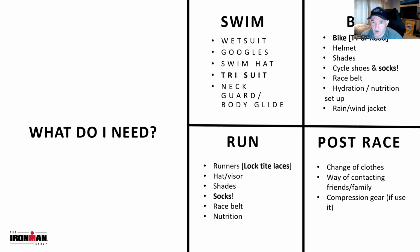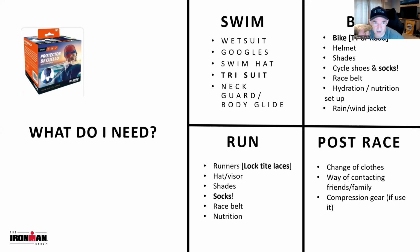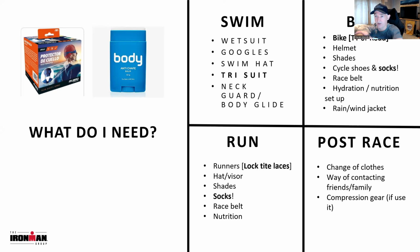The other items I'd recommend swim-wise are the neck guard or body glide. A neck guard sits around your neck, and I really value it for preventing wetsuit chafing. You don't want that red, raw rash from your wetsuit rubbing the back of your neck. There's a video and a link in the comments below to get that. Body glide you can use instead, but I also put it on my arms and my legs. It helps the wetsuit come off a lot quicker, which you want for a speedy transition.